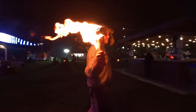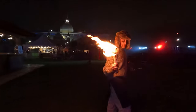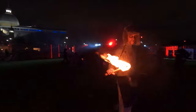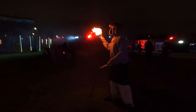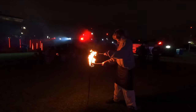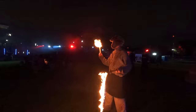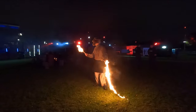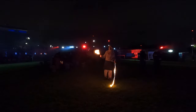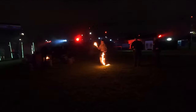Don't light yourself on fire, friend. That looks grim. Look at that. Do a trick. See you trick around with that. Here he goes. Oh my Nelly. All right. Fire whip. This is cool. The Saunders Farm Sawmill.